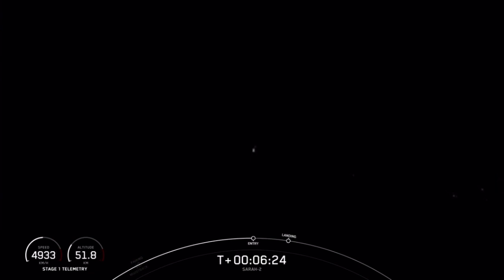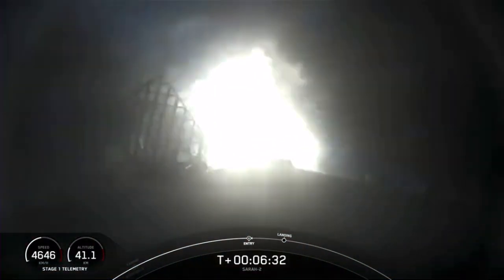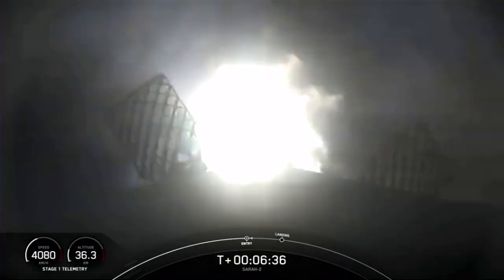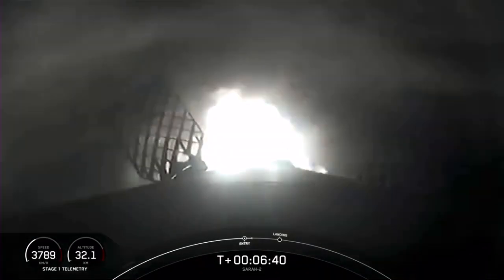Stage 1 entry burn. And there we heard that call out, and you can see on your screen that the engines have reignited on the first stage vehicle. Again, this is just about a 15 second burn. Stage 1 entry shutdown. Stage 1 FTS is saved. And as you heard and saw, the entry burn is now complete.